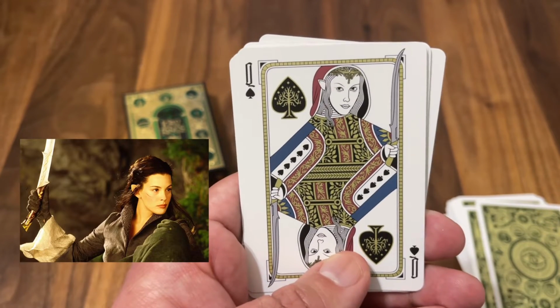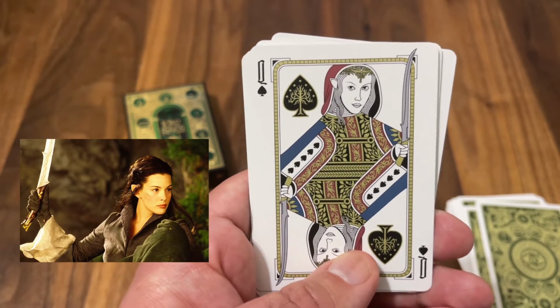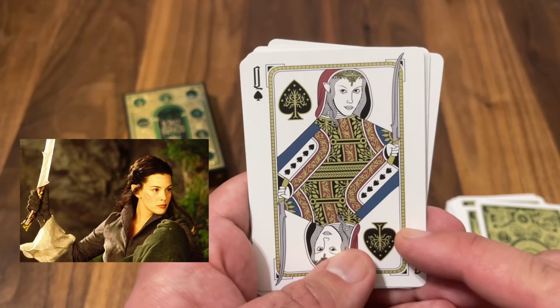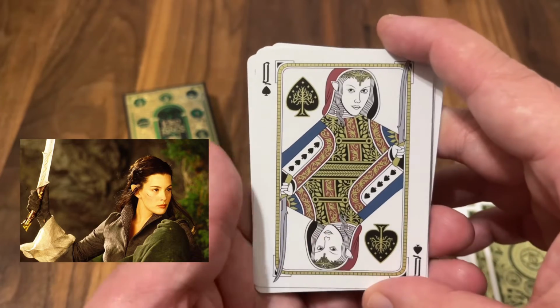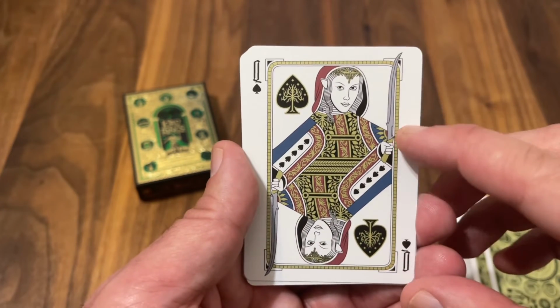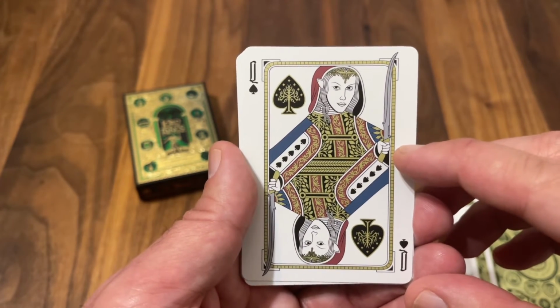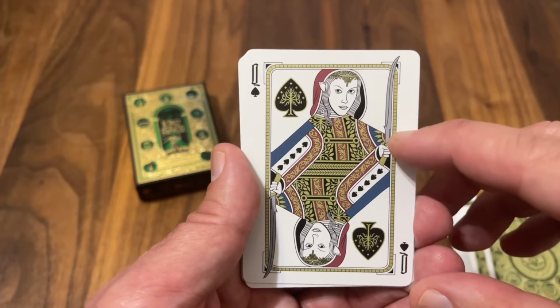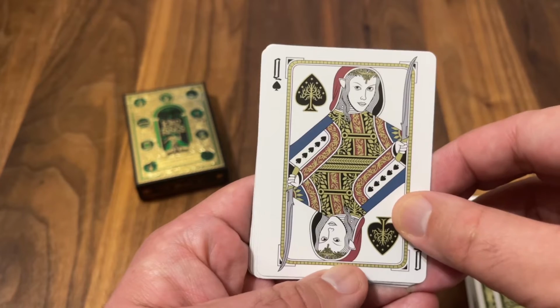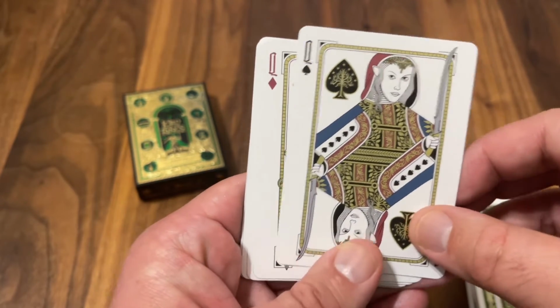This is Arwen. She was a half-elf who, at the age of over 2,700 years old, sacrificed her own immortality to live a human life as Aragorn's companion. She has her sword, Hadhafang, I think they already say that, raised up at her side, that beautiful curved single-edged sword. Another really cool one.